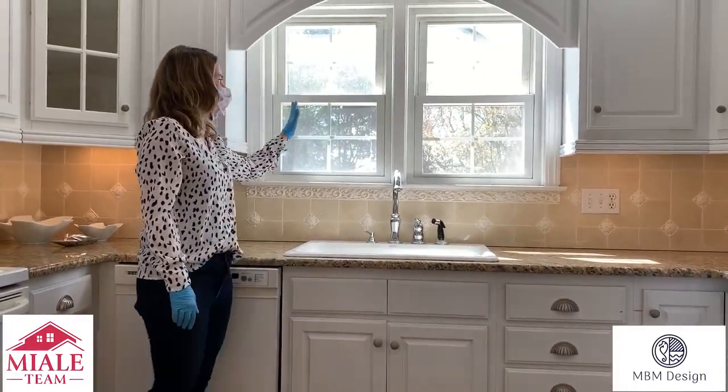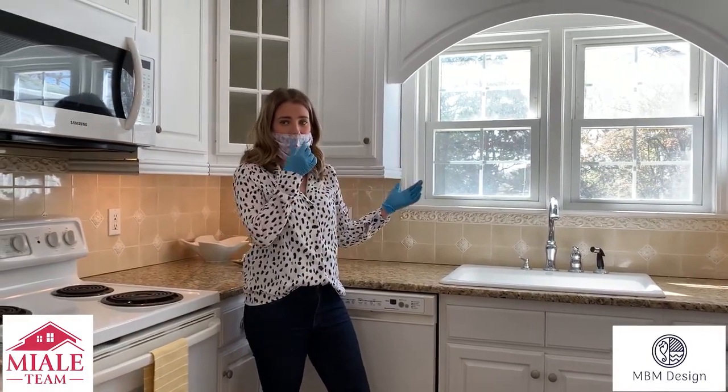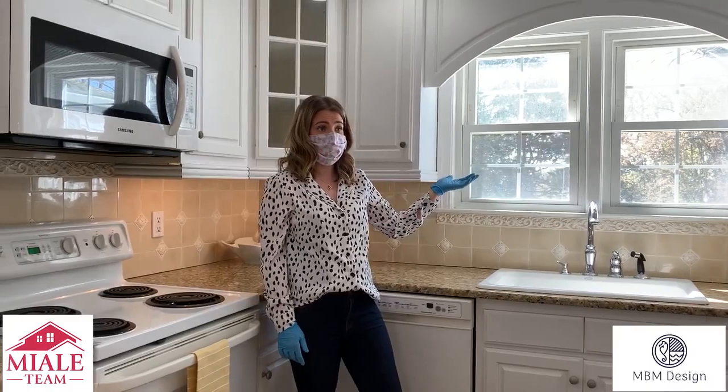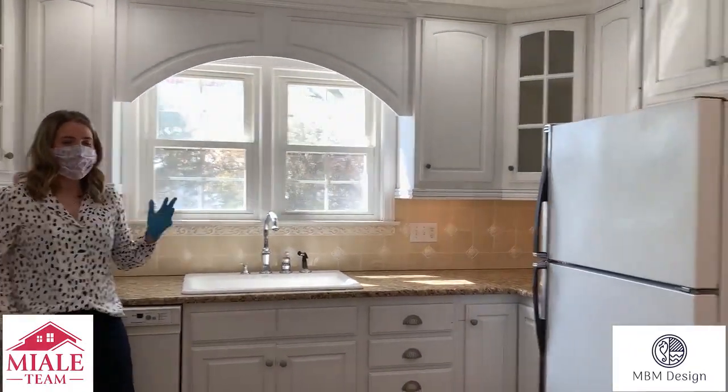And what I love about this kitchen is it has views to the outside. So if you're entertaining, or you have little children, you're able to see what's going on outside. Or washing your dishes, saying, why isn't your husband washing it?